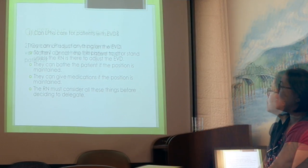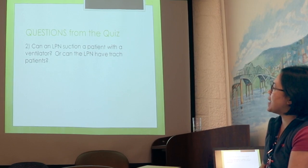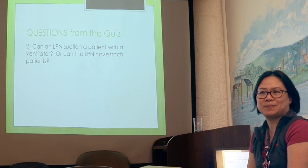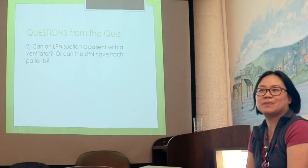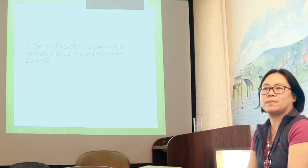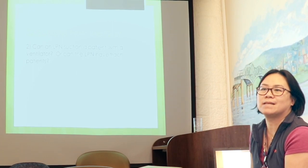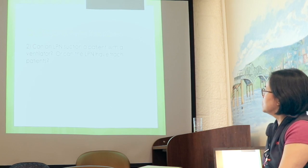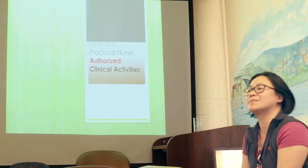Can the LPN suction a patient with a ventilator, or can the LPN have a trach patient? They can suction, you already answered that. They can suction if it's not a vent patient. Right. But if it's not new, so it's not a new trach, like past 48 hours. Right. What if they downsize the trach?